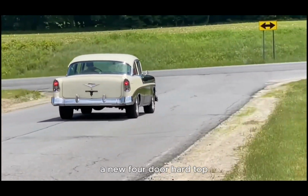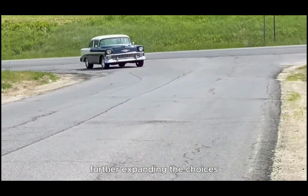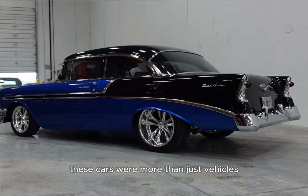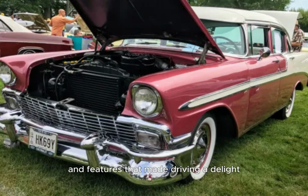A new 4-door hardtop, known as the Sport Sedan, was added, further expanding the choices for those looking for a stylish and feature-packed ride. These cars were more than just vehicles. They were experiences, packed with thoughtful accessories and features that made driving a delight.